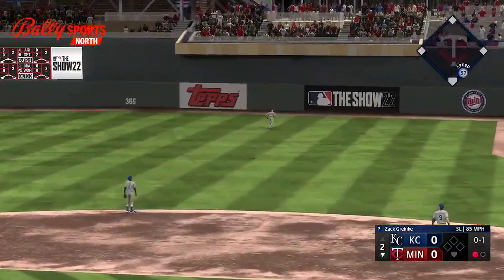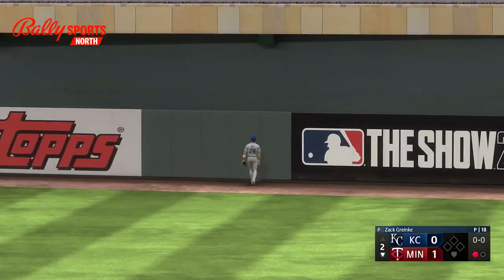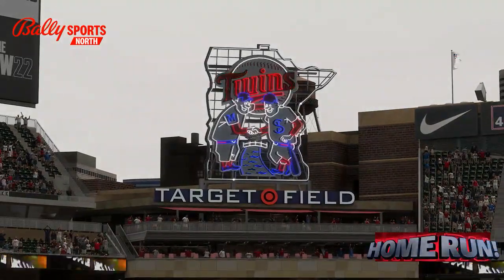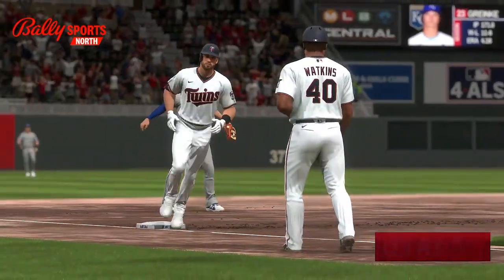Well struck, right field. And it's gone! Home run! He leaves the yard to right, and that gives them a lead. It's 1-0.